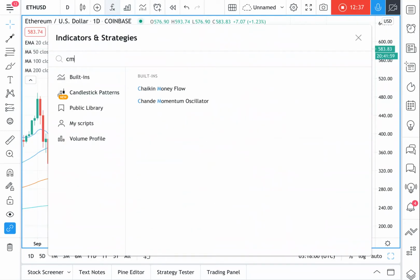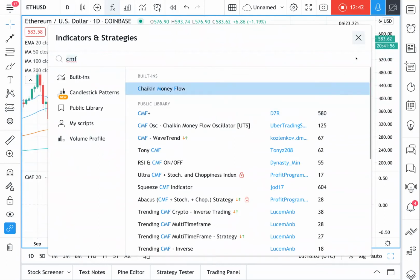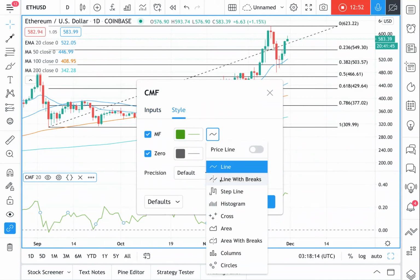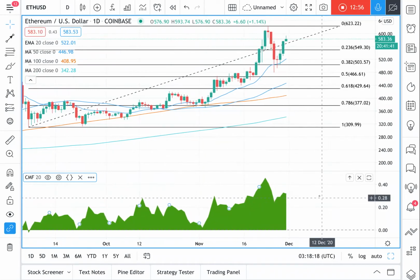CMF. CMF on the daily is usually the best. I don't like it like this though. I like the settings to be area. Okay.